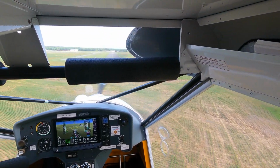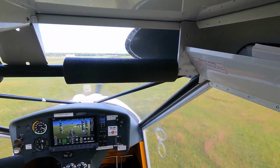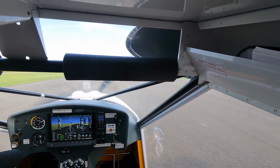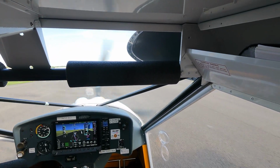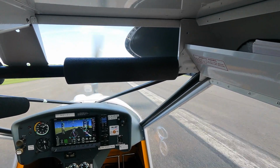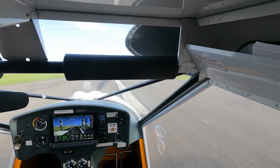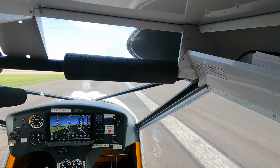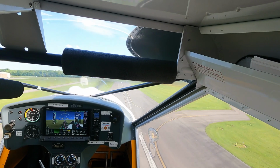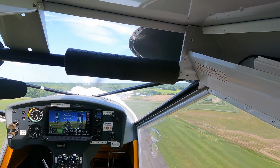Mount Vernon traffic, Aeroprakt 275 uniform, turning crosswind 15, transitioning to downwind 23, Mount Vernon. Mount Vernon traffic, 313 uniform, on the go, runway 15, Mount Vernon. Traffic, Aeroprakt 275 uniform. We're turning base for 23, but we're staying at pattern altitude to transition to the upwind leg for 23, Mount Vernon.